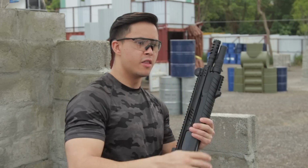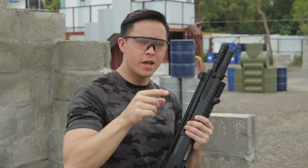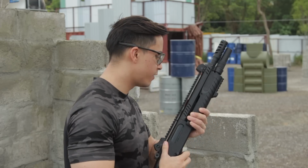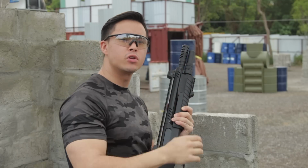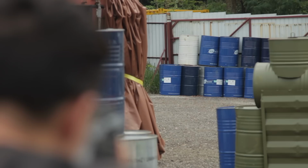But let's get back to the test. As I've mentioned before, the Fabarm STF 12 has a fixed hop. But I'm going to let you know that using 0.2 gram BBs is all you need for this particular range test. The BBs are inside. Those barrels over there are about 30 meters away. Let's take a couple shots at them. Woo!